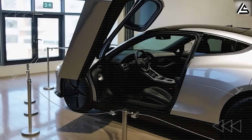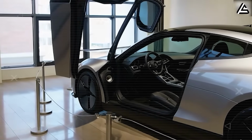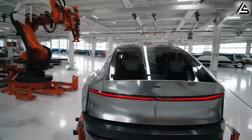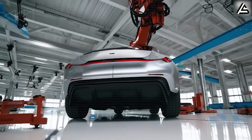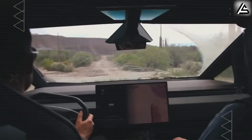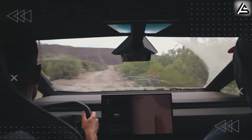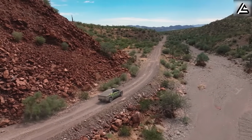Here's a surprising fact that proves this technology works under extreme conditions. Tesla's mega casting process underwent brutal stress testing in the Cybertruck, which survived off-road impacts at 50 kilometers per hour with zero structural damage to the casting joints. If the Cybertruck can handle that punishment, imagine what the Model 2 can do during typical road emergencies.